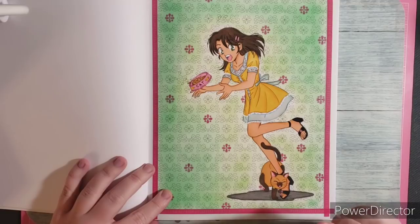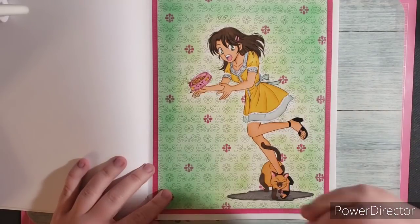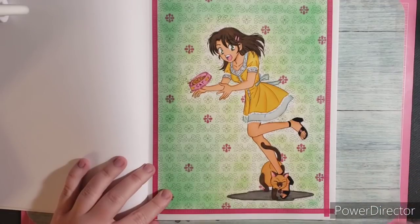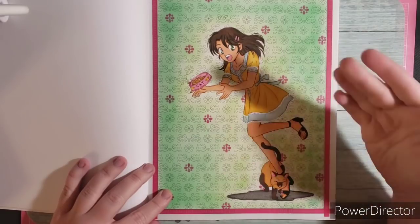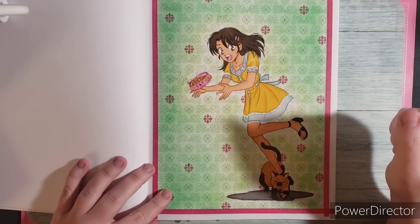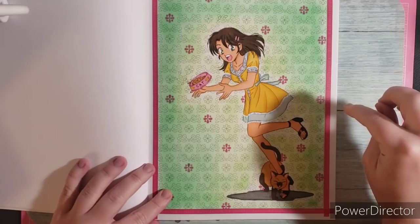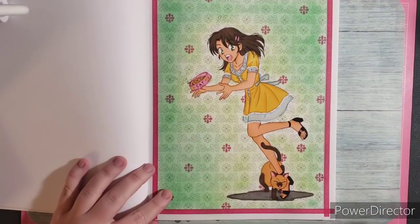So if you are intending on using a distress look on a background and you want to put gel pen on top, I would highly suggest that you use a distress ink, because it doesn't give off this waxy, oily texture like a gel crayon. Now, if you're not going to, don't worry about it, but just an FYI.